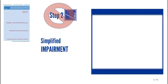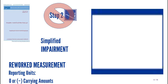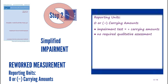So under the changes, impairment is measured as the amount that the carrying value exceeds fair value. The maximum impairment charge is limited to the carrying amount of goodwill that's allocated to a reporting unit. Because Step 2 is being removed, the board reworked the subsequent measurement of reporting units with zero or negative carrying amounts. Under these changes, these reporting units are subject to the same impairment assessment as reporting units with positive carrying amounts, and there's no required qualitative assessment. However, they will be subject to a new disclosure requirement, which will be discussed on a later slide.